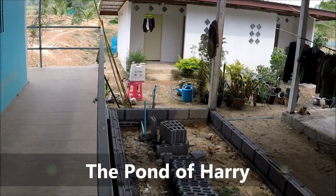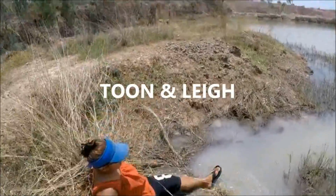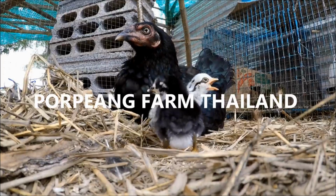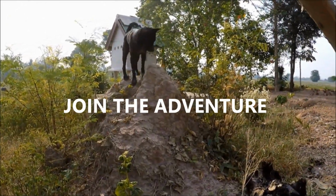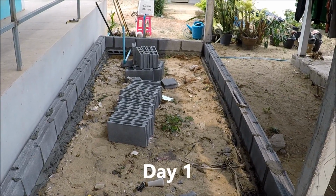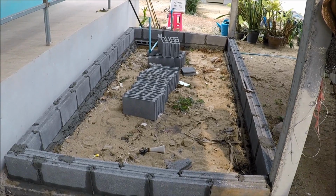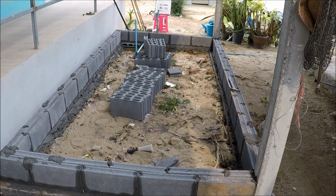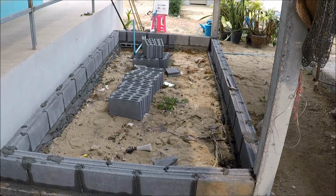We're Lee and Toon in Thailand, and today is Project Crayfish-Pond Day. This pond is named after one of our viewers from over the years, called Harry. Now, I did promise it was going to be called Harry's Pond, or Pond of Harry, so that's its name. Crayfish. We've always planned to keep crayfish. It's not another whim, I hear you cry.